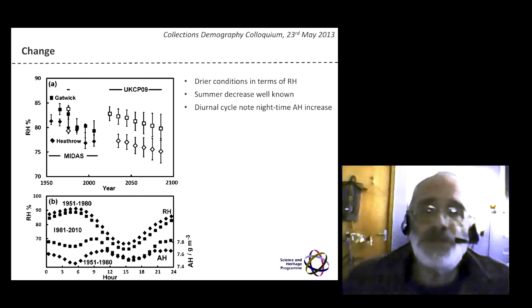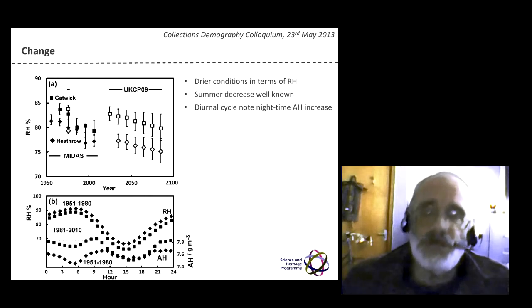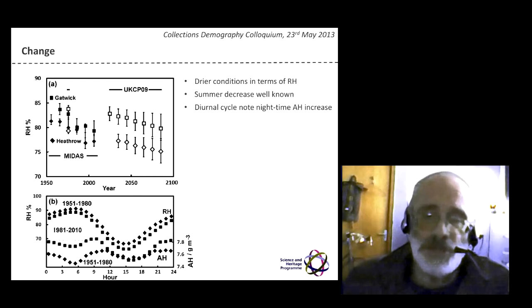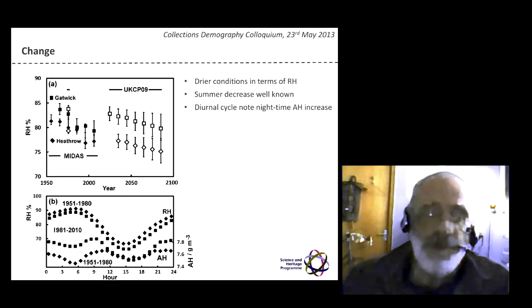And of course, if you look at the predicted data for the future from the UKCIP output from '09, what you see is a continuing decline projected into the future. So there will be slight changes in relative humidity projected into the future. This, of course, is outdoors. The drier conditions are particularly important in summer.